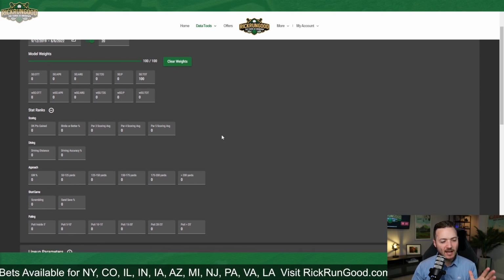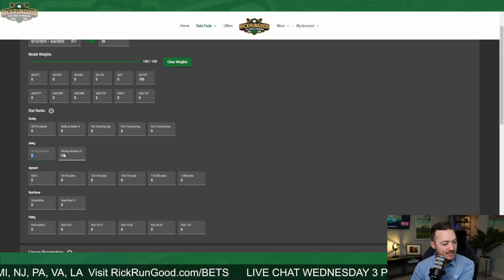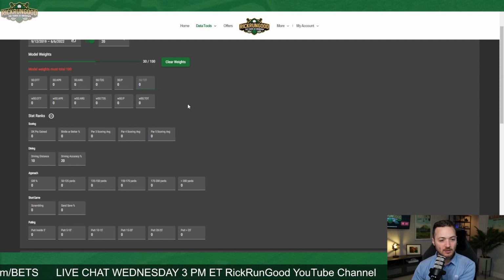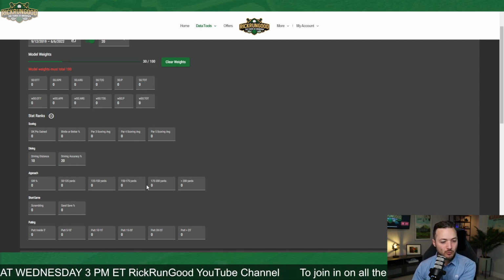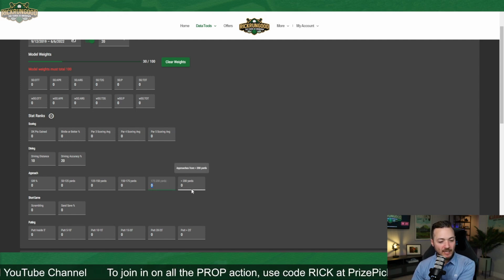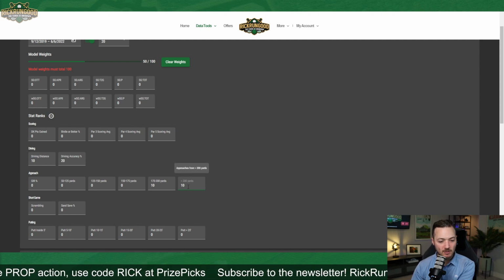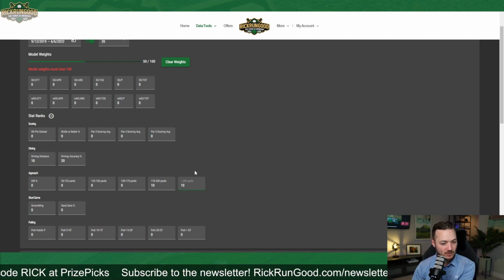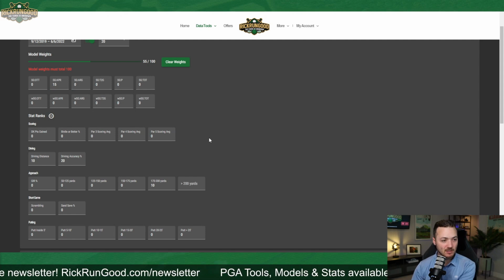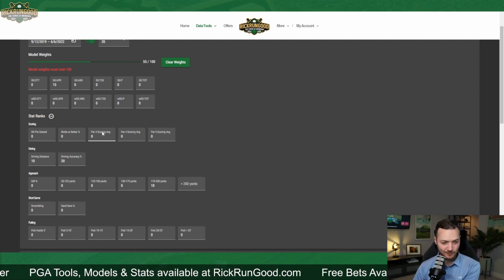Okay, so for the driving categories, let's say, I don't think distance is critical. Let's say 10 on distance, 20 on accuracy. So that's 30 weights on the driving categories. Then for approach, we could do proximities. I'm going to try to put 10 on 175 to 200, 10 on 200 plus. There's flaws with this, but I do think there's going to be some longer shots. No. Let's do 10 on 175 to 200 and another 15 on strokes gained approach. There's a little bit of an overlap there, obviously, but that gives us 25 weights on approach play. We could also do par 3 scoring since there's 5 of them, but otherwise, okay.